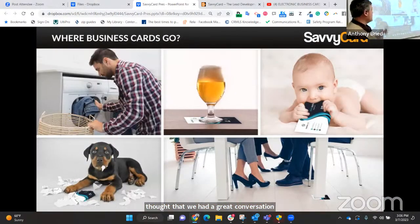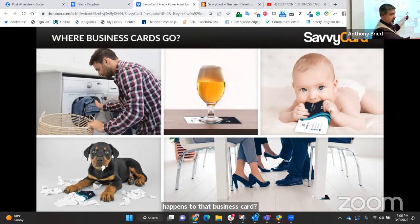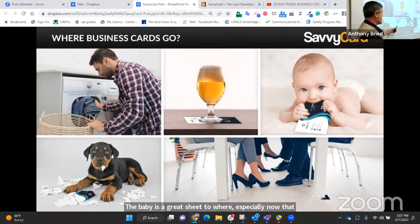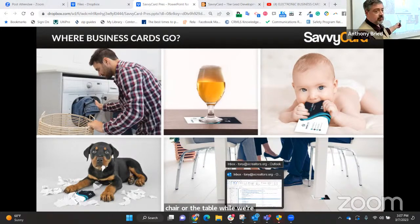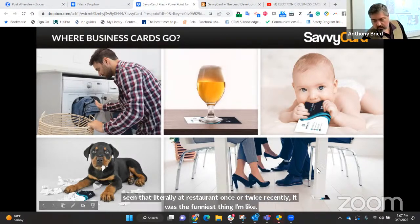This is a little bit different. Why? Because what happens to that business card? Left in the pocket. Coaster, right? We know this as guys. The wife doesn't want to yell at us because we don't want to leave brains on the furniture. The baby is a great chew toy, especially now that some of the business cards are super thick or made out of plastic or metal. The dog eats it. It is used to level out the chair or the table while we're dining. I've seen that literally at a restaurant once or twice recently. It was the funniest thing. I'm like, oh my God, I've heard about this. I've never seen it.